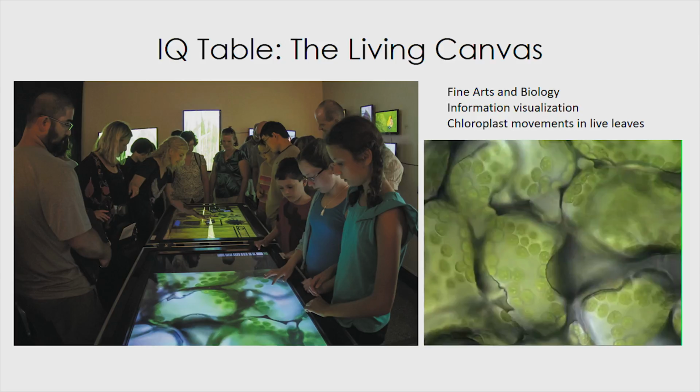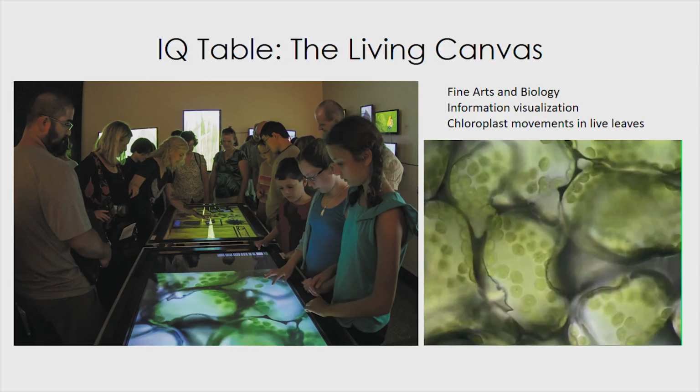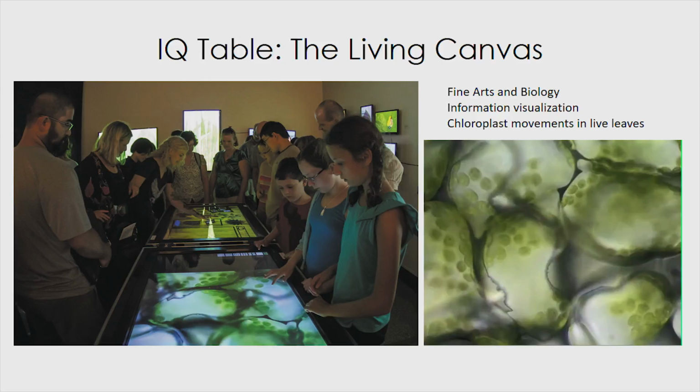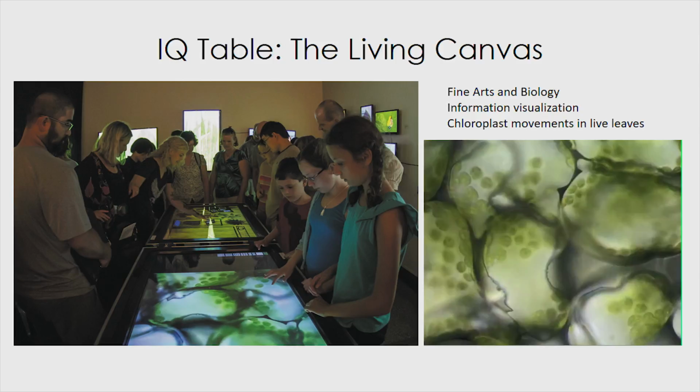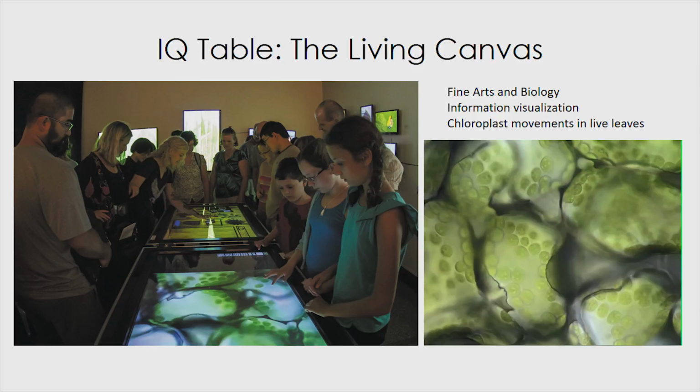What you can see is chloroplasts will lay flat on the cell when there are low light levels, but when the light becomes very strong, chloroplasts will move to the side of the plant cell in order to protect themselves. In those areas, the leaf has a lighter hue because there are fewer chloroplasts, and that actually changes the leaf surface. We're trying to show how chloroplast movement occurs in live leaves at all times so that people can understand that plants aren't just objects, but living beings that are reacting to the environment at all times.